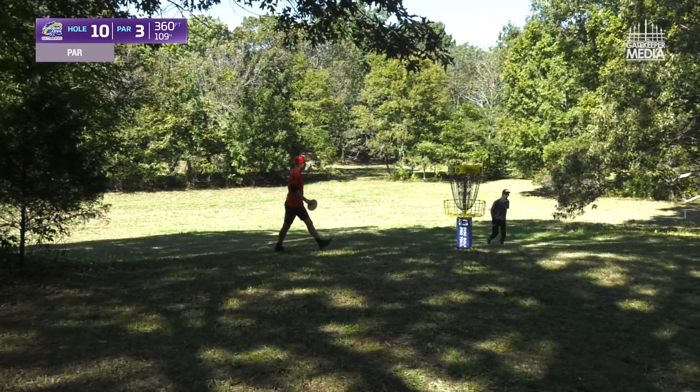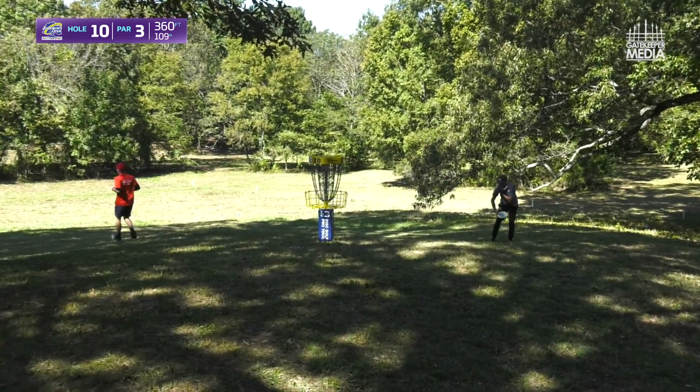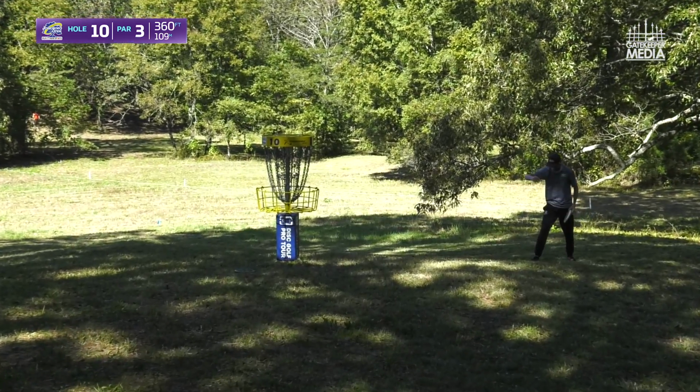Yeah, good one from Ezra. First 22-footer for par. I think he's got a lot of momentum going. You gotta hit that one and keep it going. That's a big putt for him.